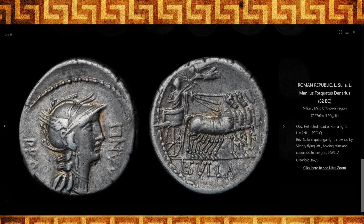As you can see, this one is issued by a proquestor, Lucius Manlius Torquatus, and Sulla was one of the first of these generals to simply start striking coins without the Senate's permission. And this would eventually lead to the complete anarchy of the two civil wars that led to the end of the Roman Republic.